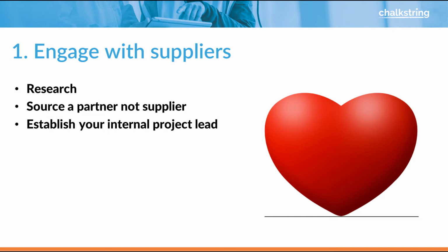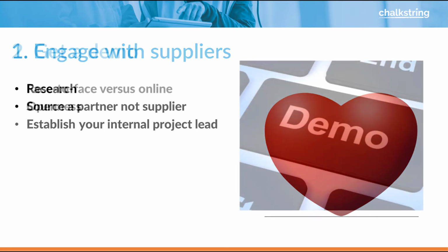And probably the most important advice is to look for a technology partner, not just a supplier. There's a big difference. A supplier will simply sell you a solution, job done. A partner will invest time in your business, ensure their solution works for you, and remain with you long after the excitement of your new system has worn off.